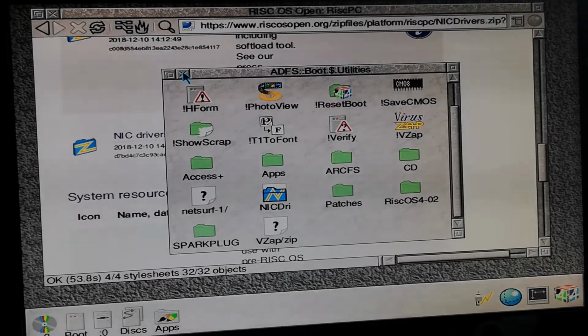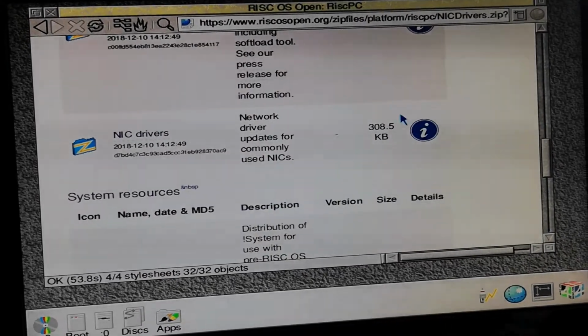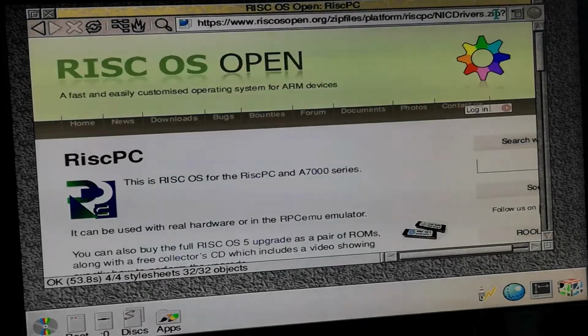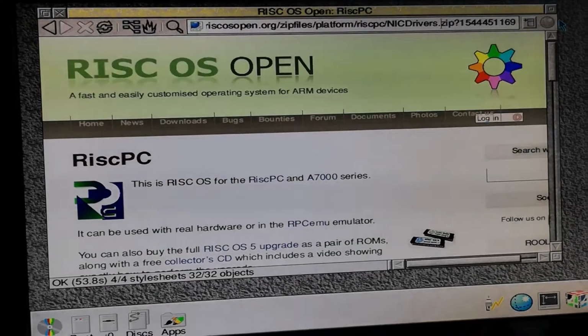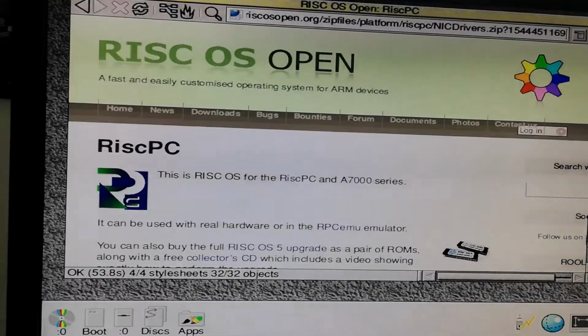How cool is that? I know it's something you do every single day, but you just don't expect it on a machine that's 25 years old, with hardware that dates from 1994. It's probably actually older than 25 years, 26 years old.